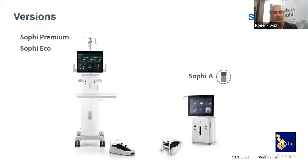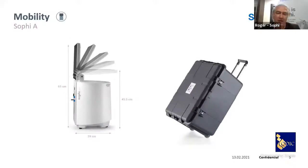I'm going to show you on this slide, you see two models, but in fact there are three. The Sophi Premium and the Sophi Echo are two variants for more customized solutions, matching the doctor's requirements. And the Sophi A is the small version, the tabletop device. However, all these three systems feature almost similar technology when it comes to simplicity and safety. And I'm going to show you the Sophi A, which is a portable device. It's easy to carry with the trolley.